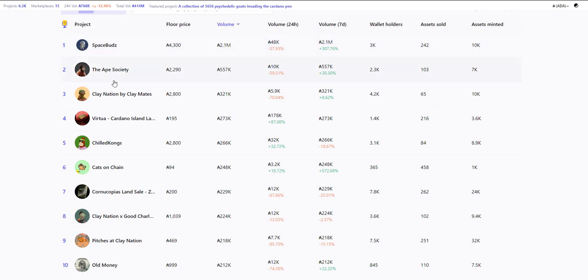You have SpaceBudz, Ape Society, Clay Nation, Virtua, and Cardano Island was just minted recently, and I believe Cardano Island is pretty sought after. They did charge a little much in my opinion, but a lot of people are into the metaverse, and that is the big buzzword. So Virtua and Cats on Chain are the two newcomers from my perspective. Again, number 5, Chilled Kongs, Cornucopias, they've been around for a long time. Clay Nation, Good Charlotte, and then Pitches by Clay Nation, Old Money.